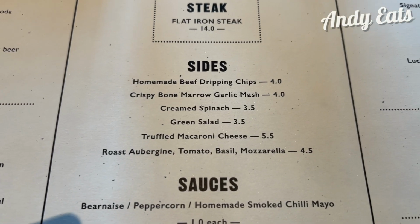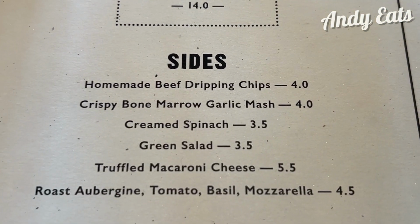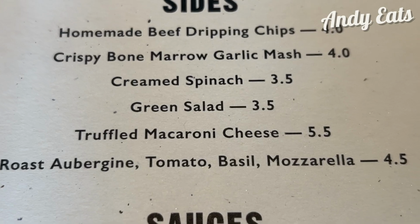And there's some sides here. I quite like the sound of the homemade beef dripping chips for £4. I'll have the creamed spinach for a bit of green, something a little bit healthy, for £3.50, and the truffled macaroni and cheese for £5.50. A little bit more expensive, but why not? And of course there's some free water, which is always nice.